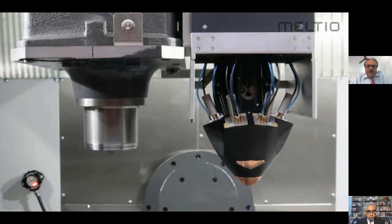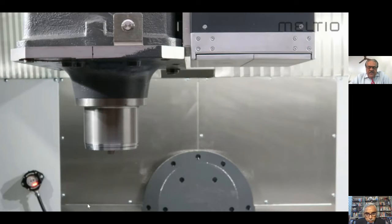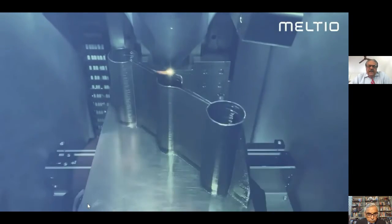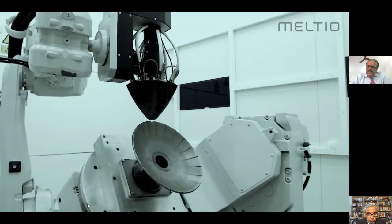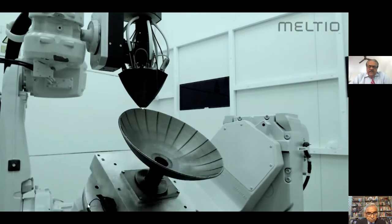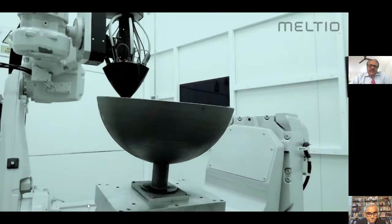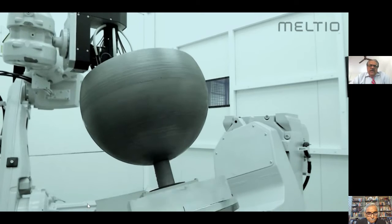This is a hybrid manufacturing example, laser deposition and machining in the same machine. This is printing a certain part. This is printing a really amazing part, a sphere, basically. Pressure domes, oil and gas, marine, space technology, all applications.